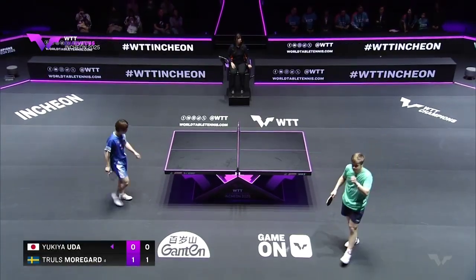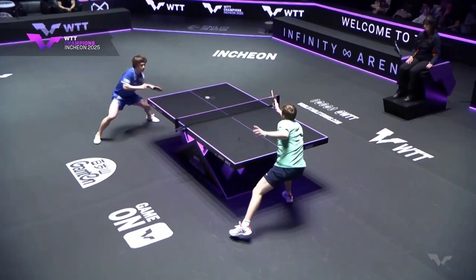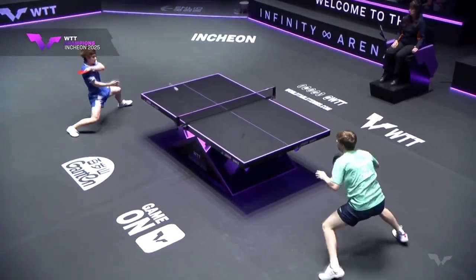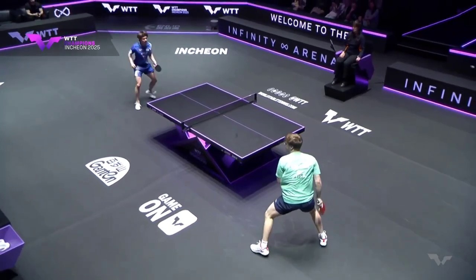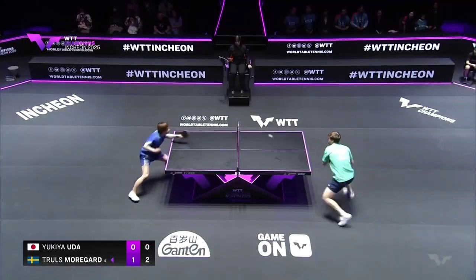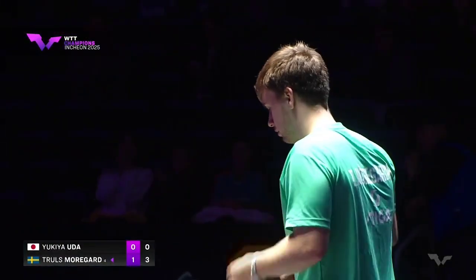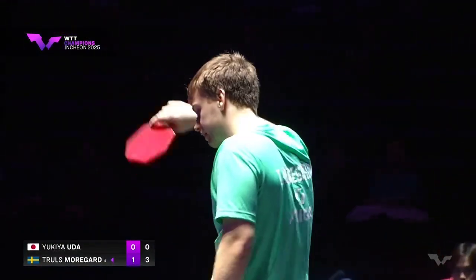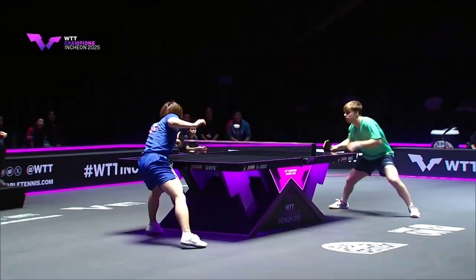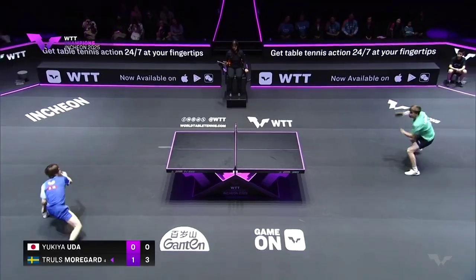Two times in a row. This time the flick to the deep backhand corner. Man, the balance required here. Seatbelt shot from Uda to cover that middle. Forehand with the hook on it. Wraps around the outside of that ball to make it bend. Side spin is an art. One of my favorite things about table tennis is the way the ball curves and swerves.